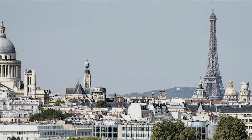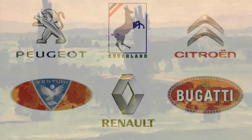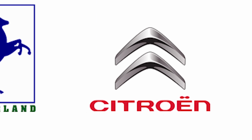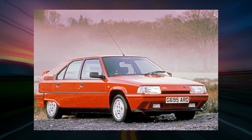France is a nice country. I've been a few times. The food's nice, it's got a nice landscape, but it tends to be hit or miss when it comes to car designs. Citroën especially. While you've got really good looking cars like the DS3 and the XM, there's some flops too like the TCV. Worst in my mind is the BX.